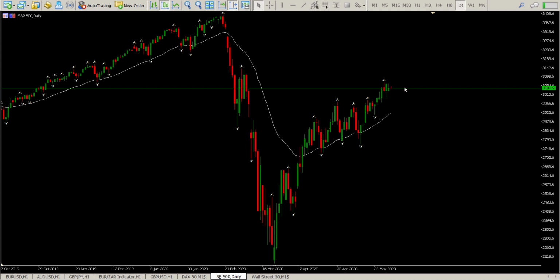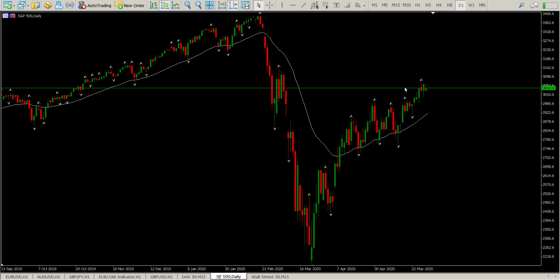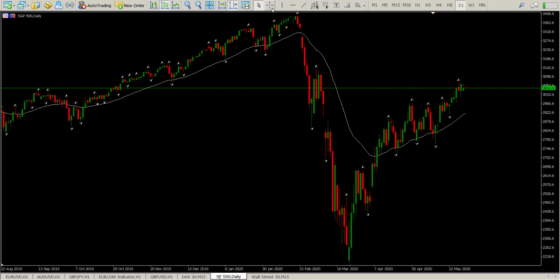So, there are two things on the go here. And if I look left, I can't really see the reason why we're not at a level, we are above a level. We're not testing that level. So what's happening here, I'm really unsure. When I'm unsure, it's a case of staying out of the markets.